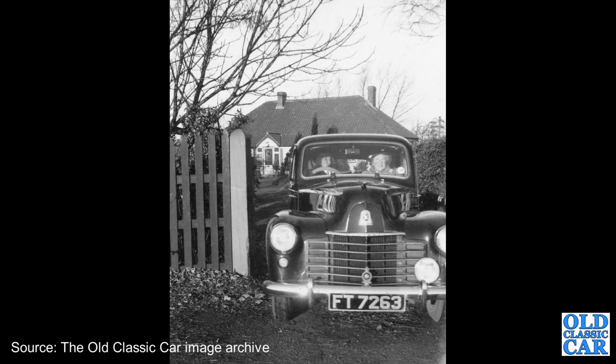FT7263, that's a Tynemouth registered Vauxhall L-Type. It's probably a Velox or a Wyvern, I'm not quite sure which. An old bungalow in the background.